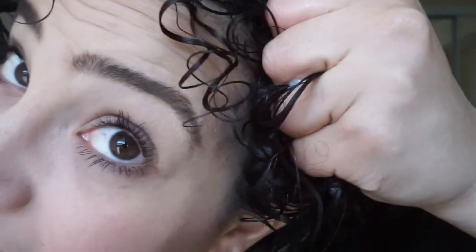Now that that is all clumped, I'm going to scrunch. You want to hear that sound? I call it the wet sneaker sound. At this point, what you also want to do is take your microfiber towel, and you're going to do the same thing. You're going to come up and scrunch. Do not, for the love of God, go like this. At this point, or at any point, once you're out of the shower, texture on texture will equal frizz. So you do not want to do that.